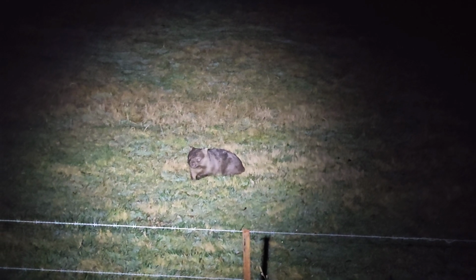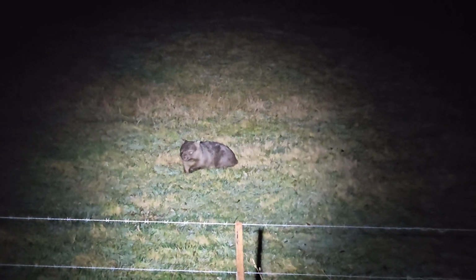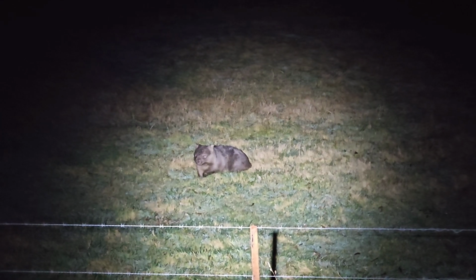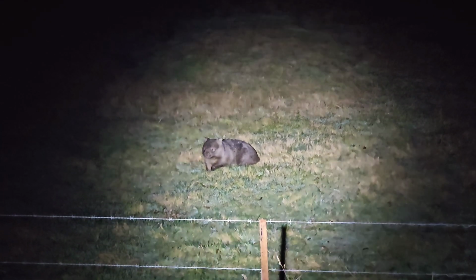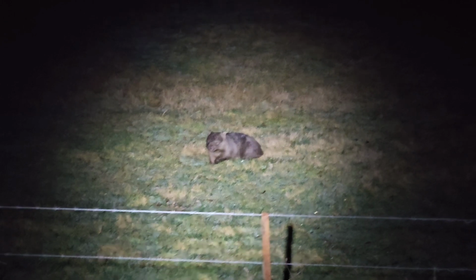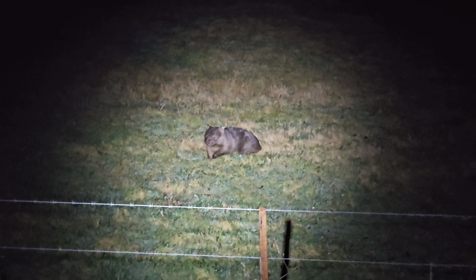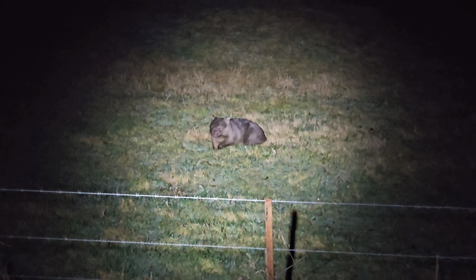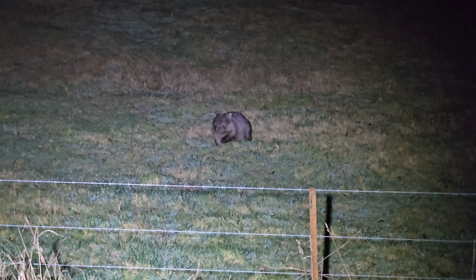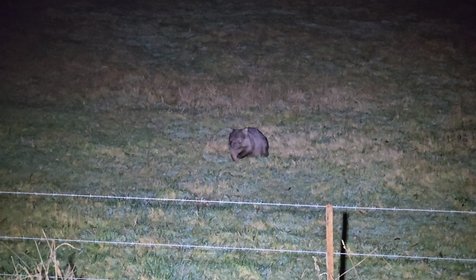Wombat. Australian wombat. Beauty too, isn't he? Just having a look up here. Bit of a tank, this guy. Absolute tank. Bundanoon wombat. 2 in the morning. The wombat. Beautiful Australian marsupial, the wombat.